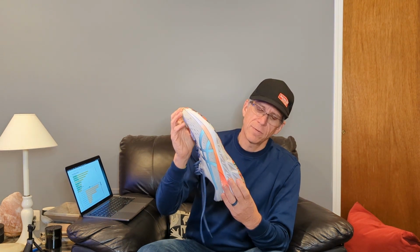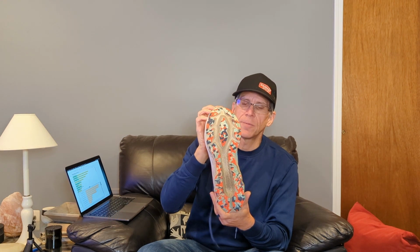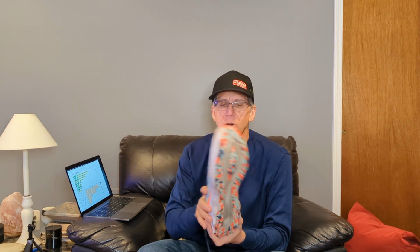I mean, I still have lots and lots of rubber that is not being worn down at all on this shoe. The upper is perfect. 215 miles in the Nova Blast 2.